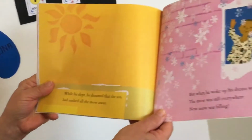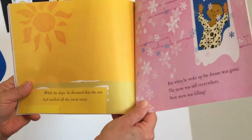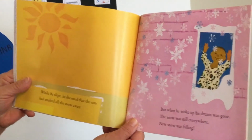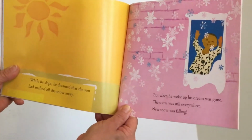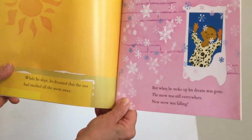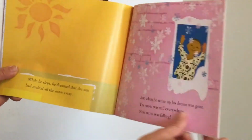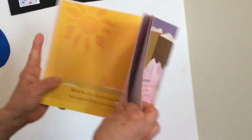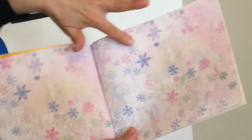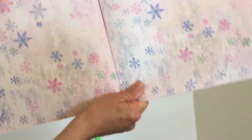While he slept, he dreamed that the sun had melted all the snow away. But when he woke up, his dream was gone. The snow was still everywhere. New snow was falling. Friends, look, all the snow falling.